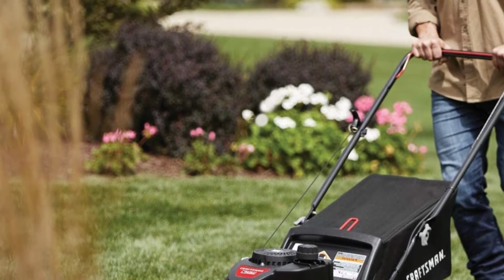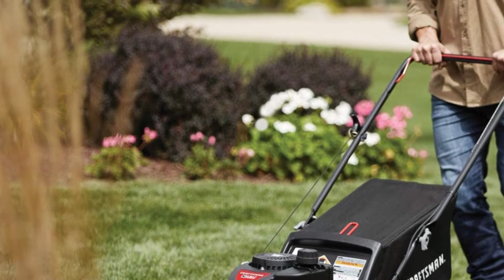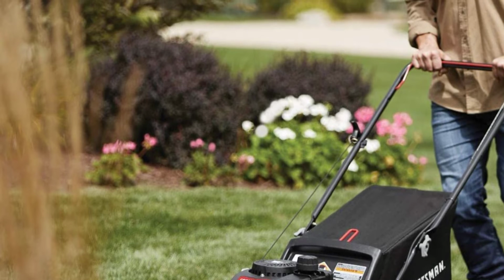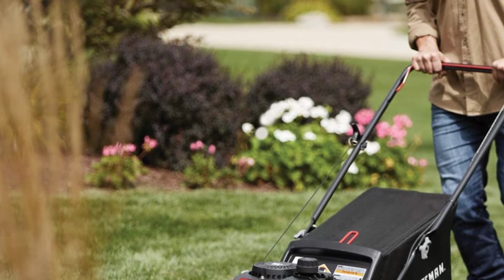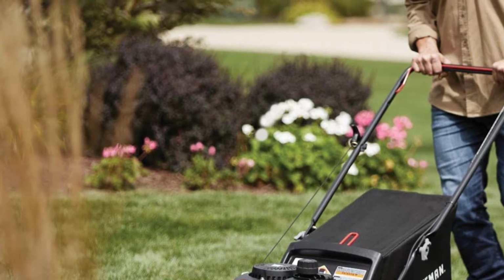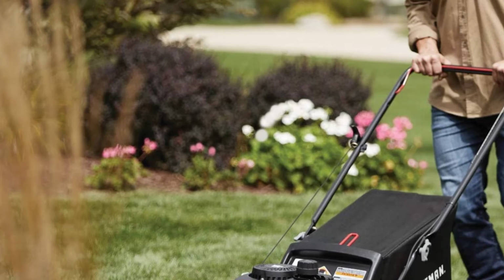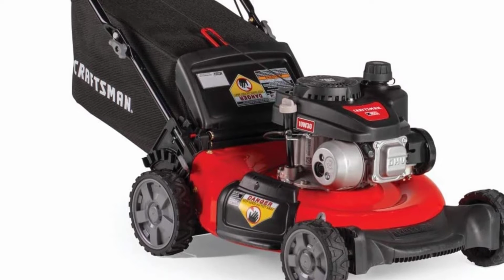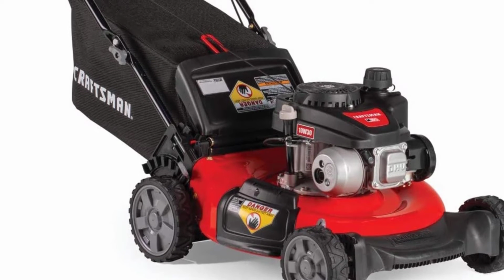The construction isn't as solid as the performance, but you have to remember that this is an entry-level model at a bargain price. Everything is made as good as it needs to be to get the job done, but I'd recommend you don't put the Craftsman M105 through the wars if you want it to last several seasons.